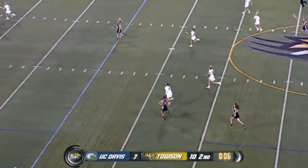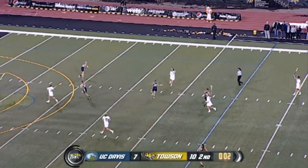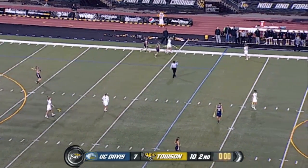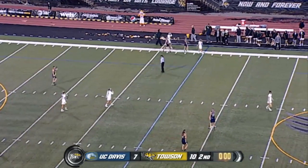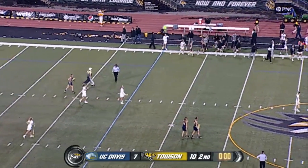Gabby Cha across midfield, and she'll let the final seconds tick off the clock. Back and forth for a little while, but eventually the Tigers put away the Aggies and improve to 4-3 with a 10-7 victory here at home.